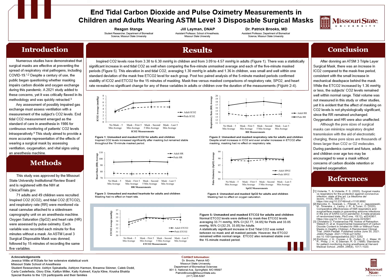Surgical masks contain tiny pores that can minimize respiratory droplet transmission of diseases by trapping the droplets with electrostatic charge, but those pores are thousands of times larger than CO2 and oxygen molecules. That way, CO2 and oxygen are able to flow freely across the barrier that the mask provides. Based on our findings, we can confidently say that adults and children over age 2 may be encouraged to wear a mask without any concern of carbon dioxide retention or impaired oxygenation.